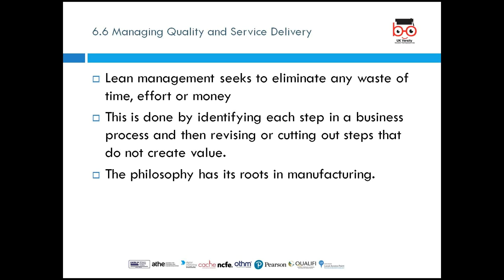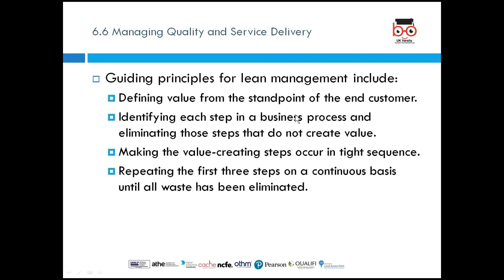So I want you to be discussing all these key points by linking them to the health and social care environment, because we are not in the manufacturing sector, not in any other service sector like the hotel and the rest. This is healthcare management. So we should be able to link all the explanations of the key concepts to the health and social care environment. The guiding principles of lean management include defining value from the standpoint of the end user.